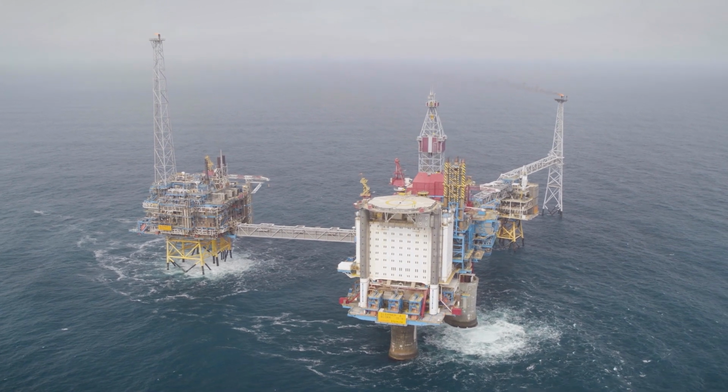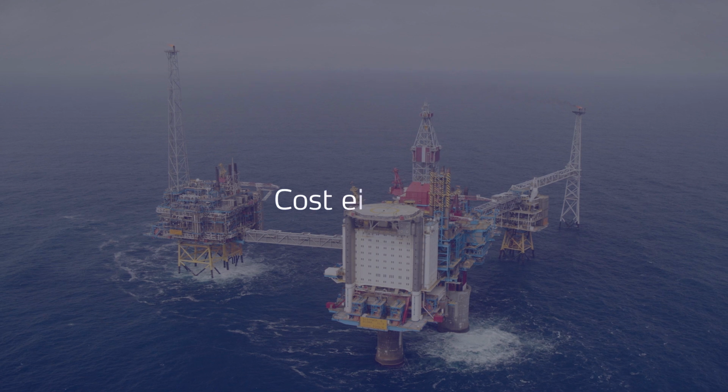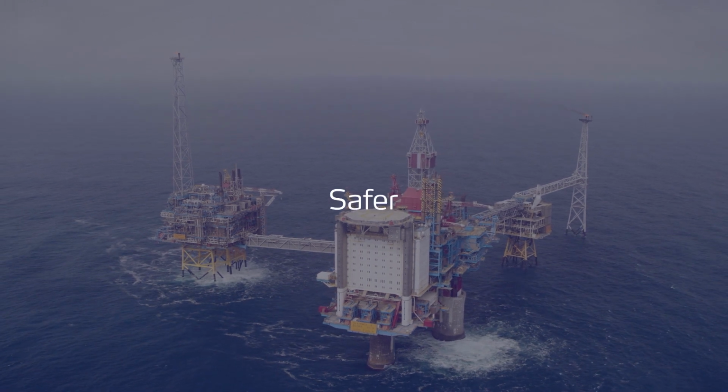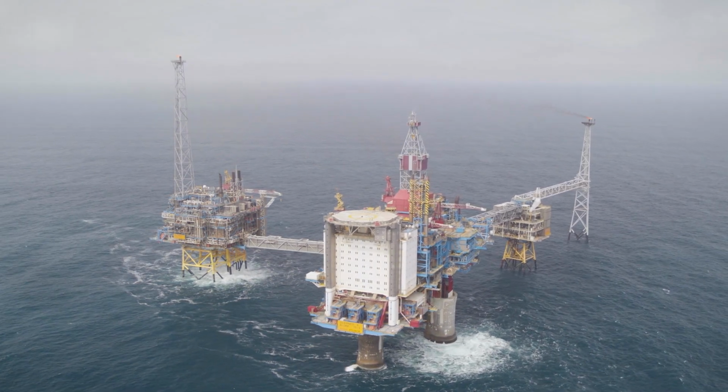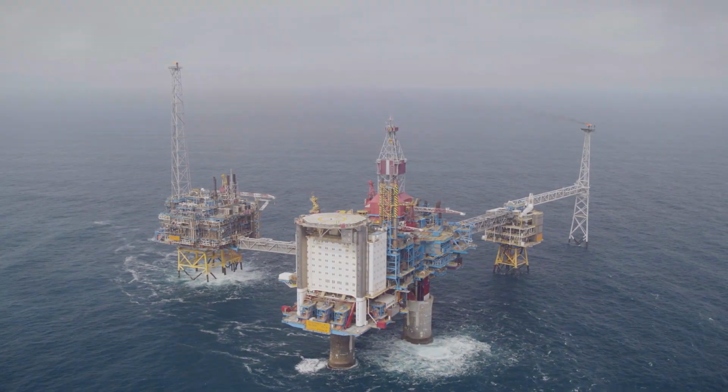You are welcome to join us in our effort to make oil and gas installations more sustainable, cost-effective and safer. Together, we can pilot the first version of the Connected LQ, tailored to your company's requirements.